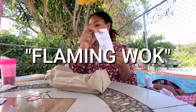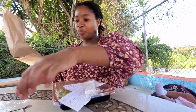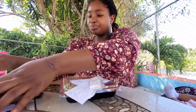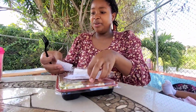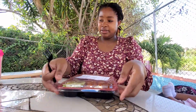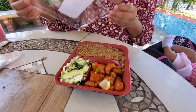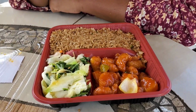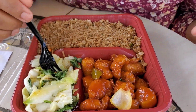Moving on to Flaming Wok. I have high hopes for this because it's just what, $9.50? Not bad. Get this out of the way. Let me hurry up and go ahead. Right. Wow, this is cute. The packaging is also cute. It's lovely. This looks very nice. I love steamed vegetables.